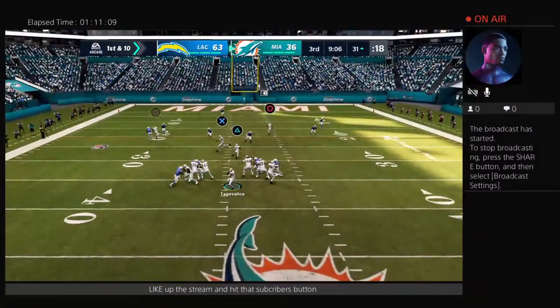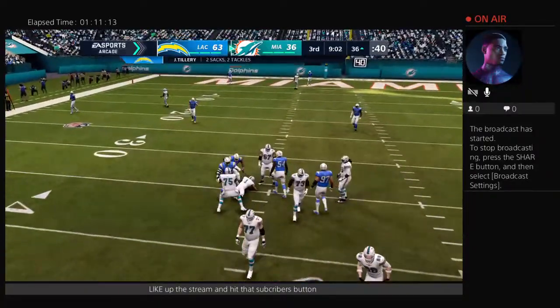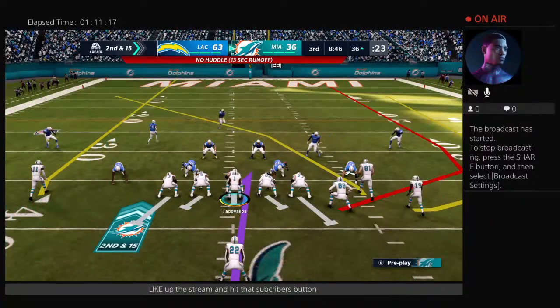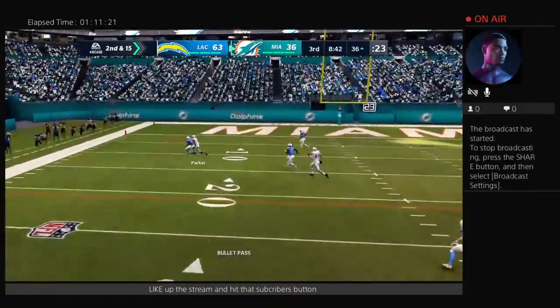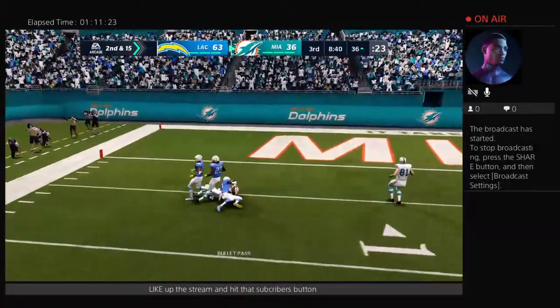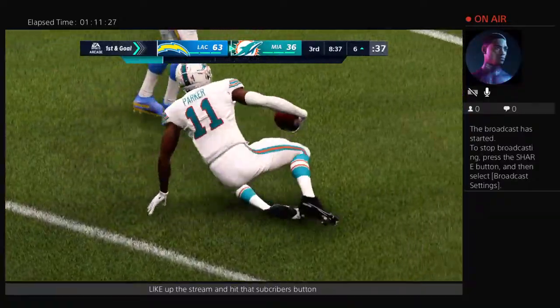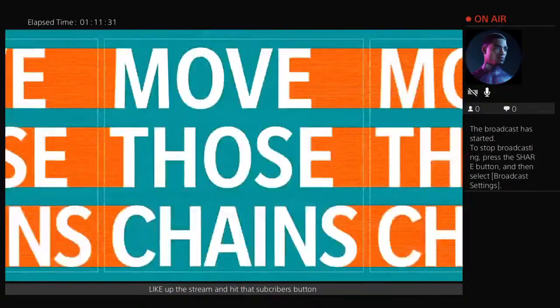Here's 1st and 10 just outside the 30. Under pressure, and down he goes. They sack him back at the 36. A good response by the defense, sending them backwards after that huge gain last play. He's going to let one go. Got a man, it's caught at the 6-yard line. And down he goes, taking it inside the 10, just shy of the 5 at the 6.